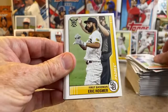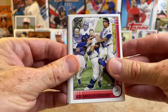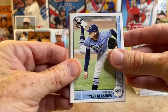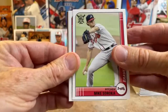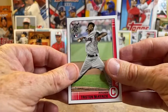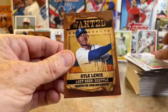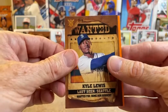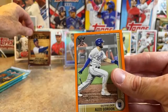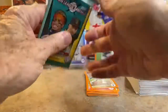There's Zach Greinke. He may end up in the Hall of Fame as well. Eric Hosmer, the Dodgers highlights. Tony Gosselin, Tyler Glasnow, Mike Soroka. We've got David Dahl. Tristan McKenzie is a rookie, and he weighs about 98 pounds right there, I would say. Kyle Lewis, he's back. After a long layoff from injury, Kyle Lewis is back. And Alex Flash Gordon right there in the orange. So let's keep it going.